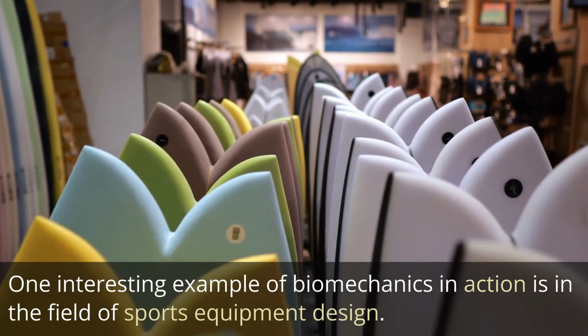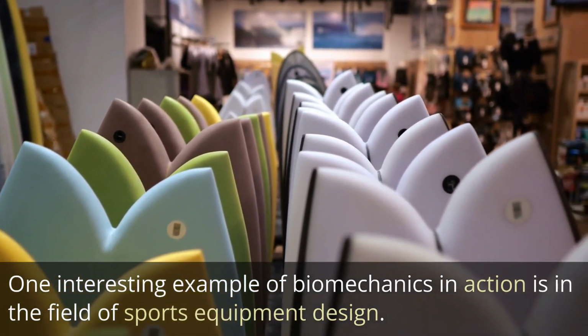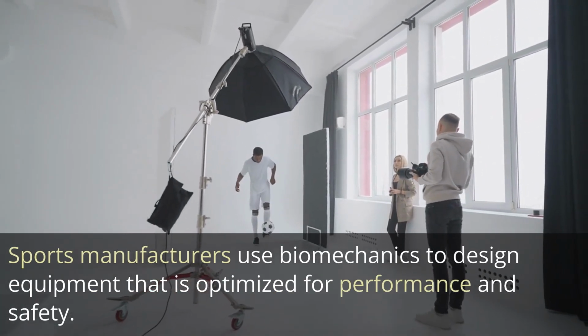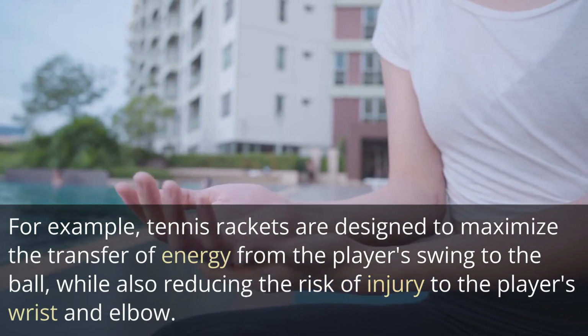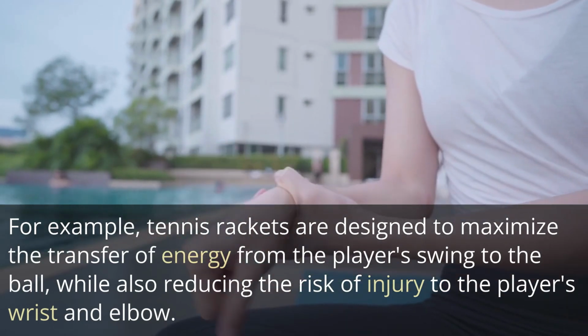One interesting example of biomechanics in action is in the field of sports equipment design. Sports manufacturers use biomechanics to design equipment that is optimized for performance and safety. For example, tennis rackets are designed to maximize the transfer of energy from the player's swing to the ball, while also reducing the risk of injury to the player's wrist and elbow.